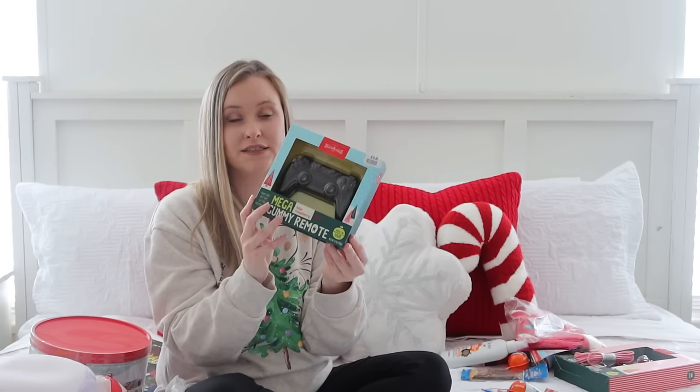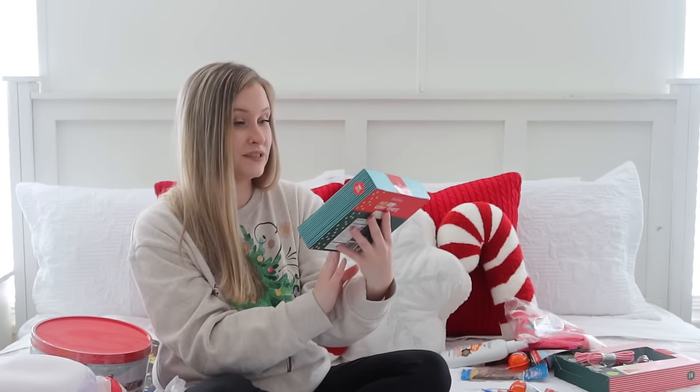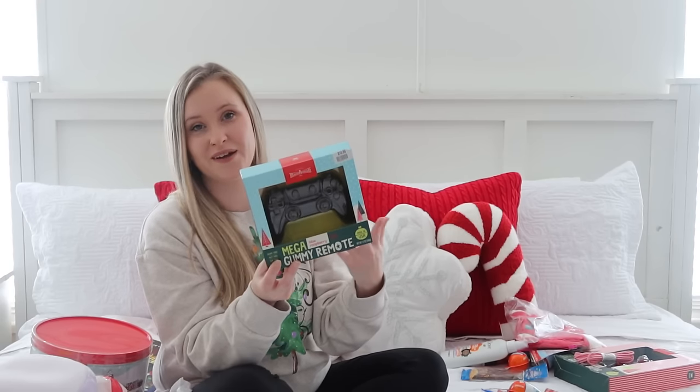Also from Big Lots, I got them both these giant gummy remotes. Obviously they're not gonna eat the whole thing, but it's still a fun little gift because they both love to play video games.